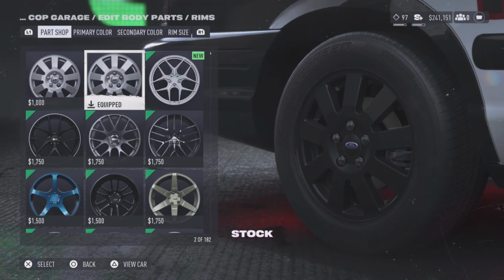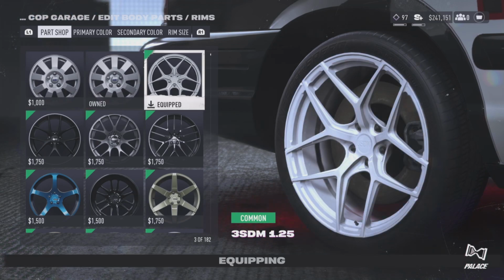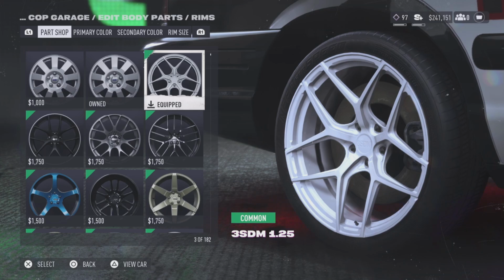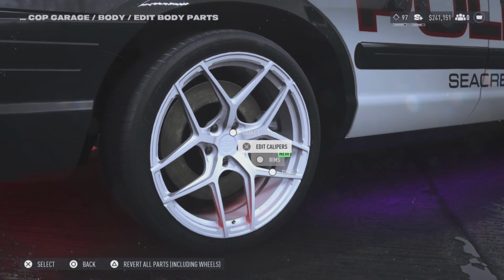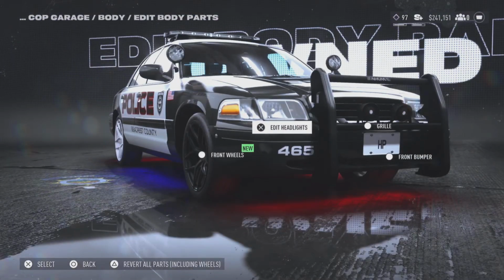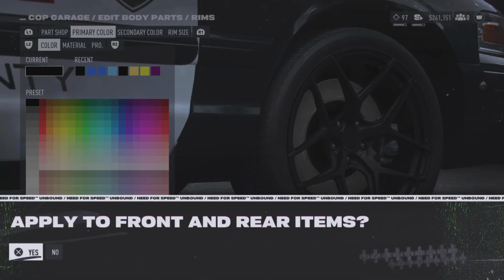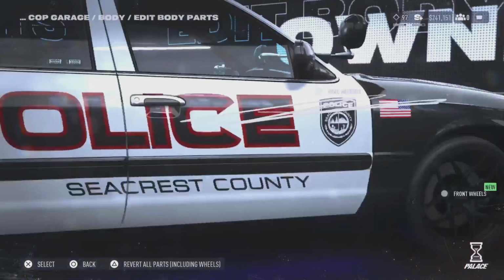So we got stock and black rims. This is the 3SM or DM. And then obviously just go with my other rim. Back to color. Yep. And there we go.